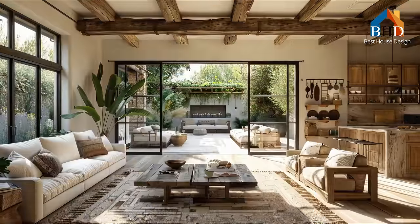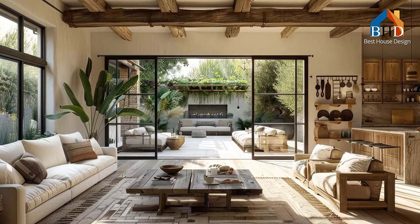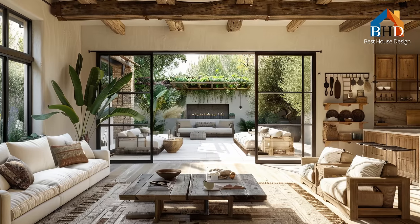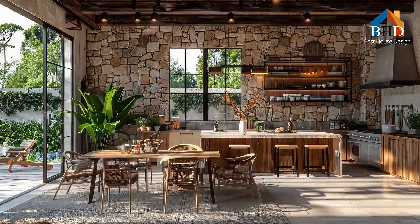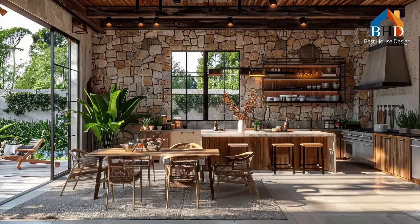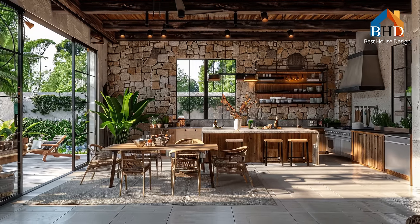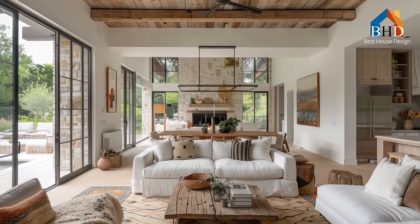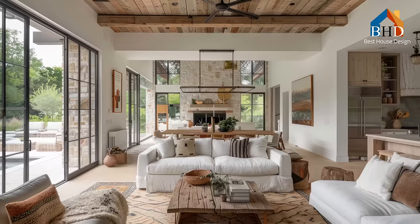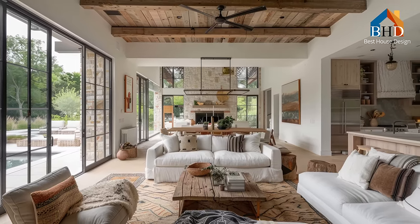Expansive windows, strategically positioned skylights, and glass doors blur the boundaries between indoor and outdoor living, flooding the home with an abundance of sunlight throughout the day. This not only reduces reliance on artificial lighting but also creates a warm and inviting atmosphere that enhances the overall aesthetic appeal.